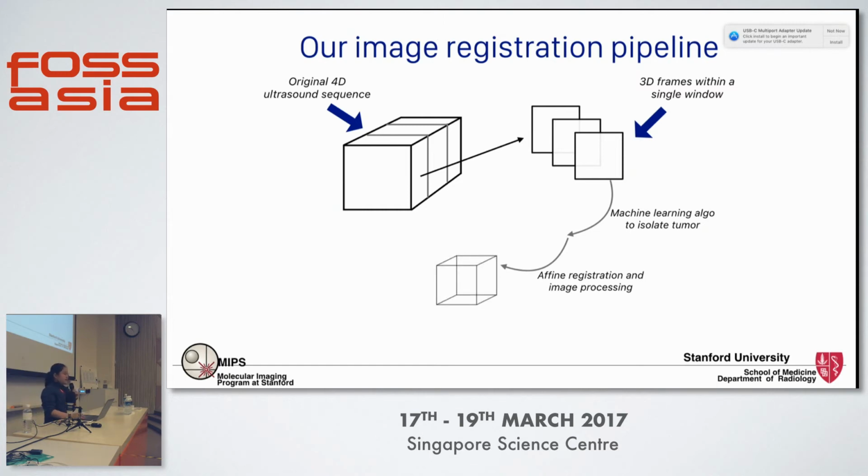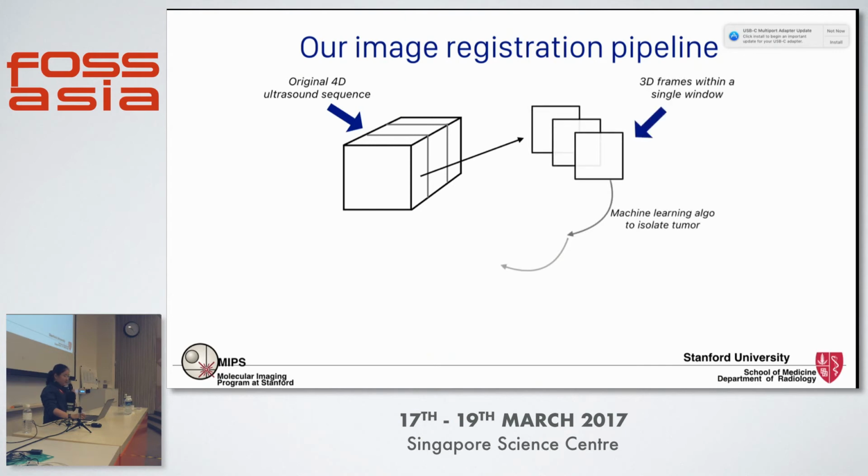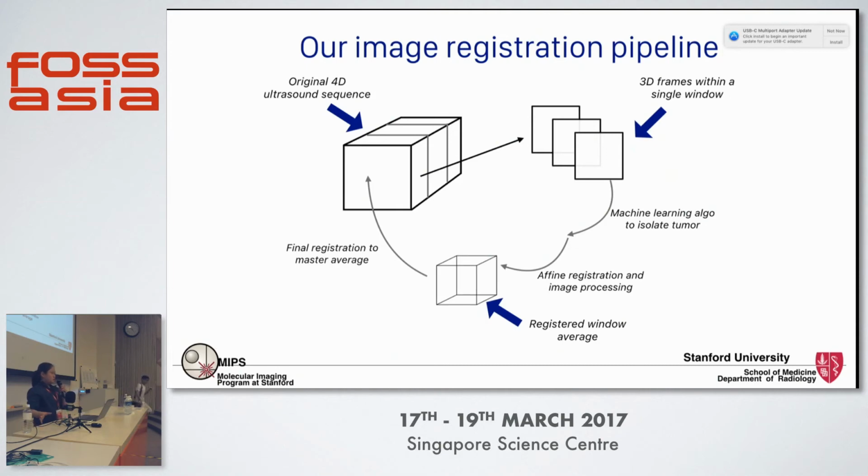Now the final result of that is again a cube-shaped visualization, where you have a combination of all these 3D frames and you have a smaller 4D ultrasound sequence. So this is the registered window average, and this is called the window to master average approach, where you register the average to a single window and then you register all those windows to a master average. Let me fast forward that. So you have all these algorithms, you have the window average, and then finally you register all of the individual windows to the master average, and that's the final registration step.